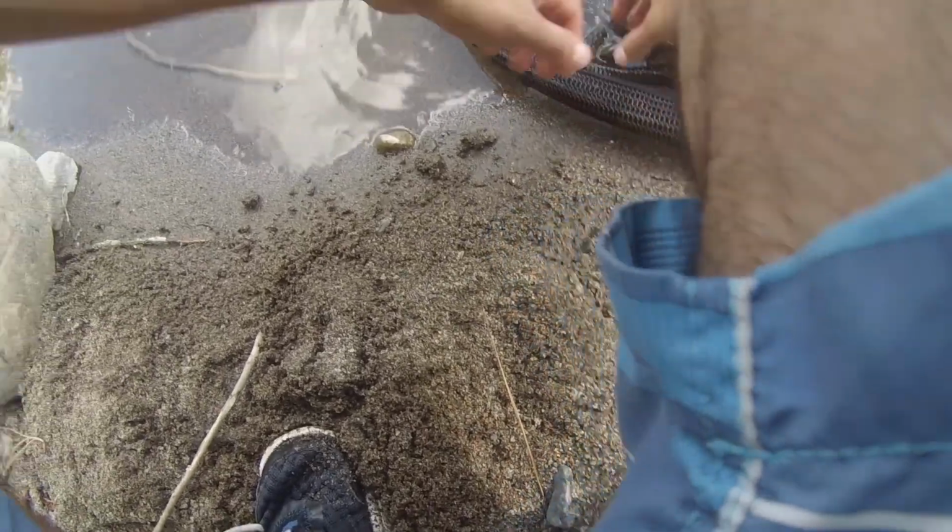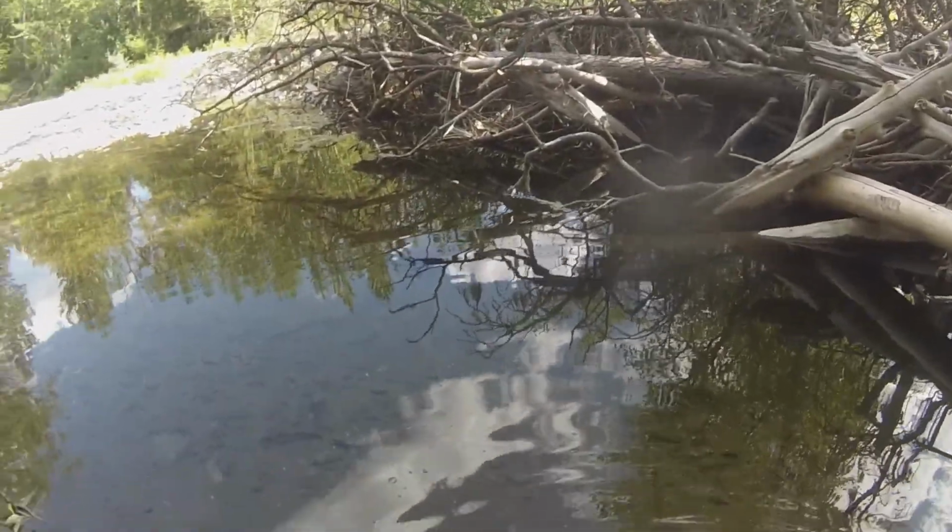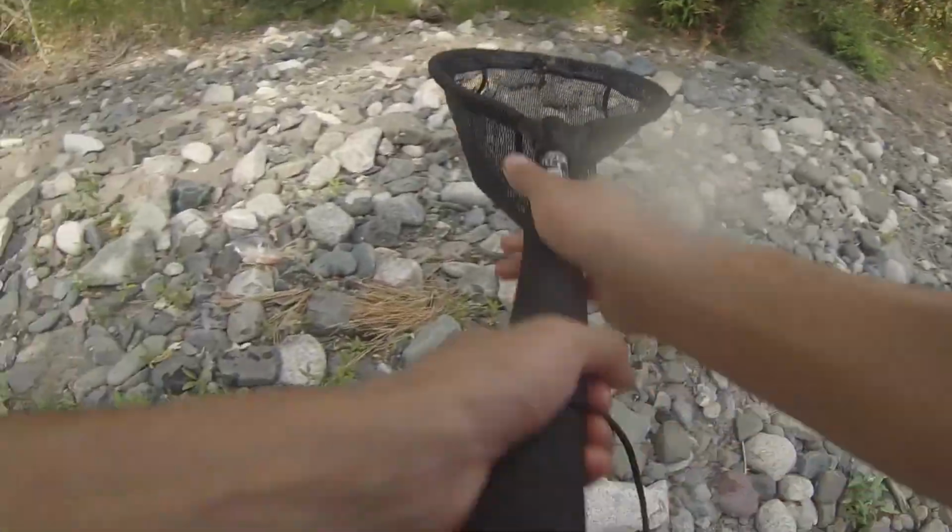On the net here, guys. Just gonna get them unhooked real easy. All right, just as you can see, just a tiny little rainbow. Could get him right back in here. Come on, buddy. Oh, off he goes, right on back. How cool is that, guys? Just a tiny little rainbow. Tiny.